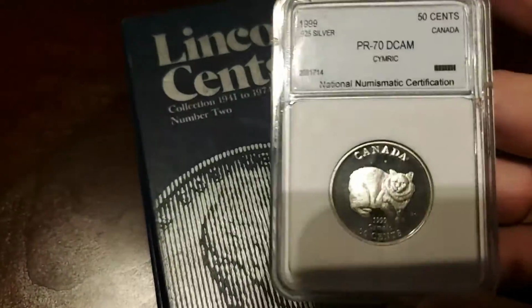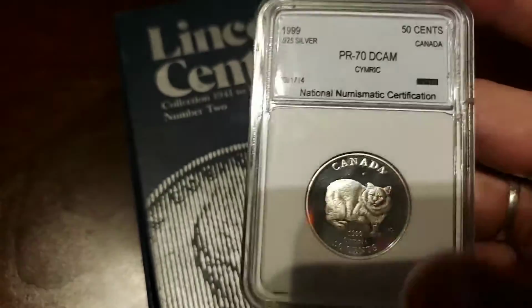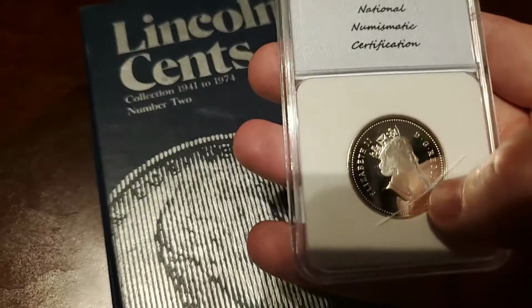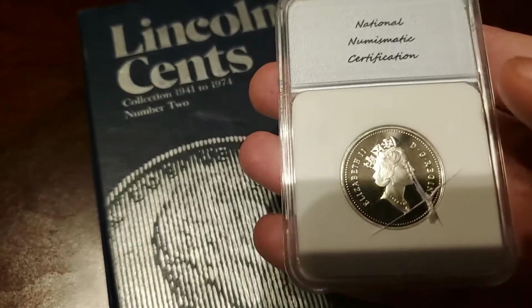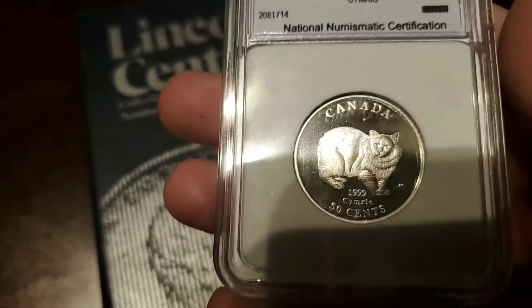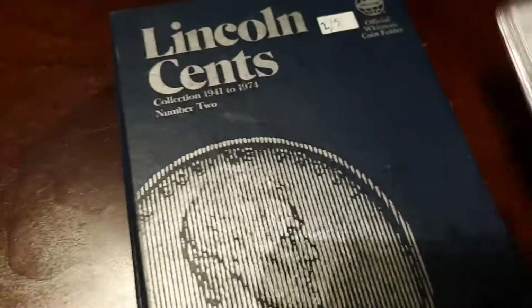I also talked to the larger shop about getting this graded. It's going to be $30. It may or may not hold its current grade, but if it does, it'll be worth like 3 times what I paid for it. So there's that.